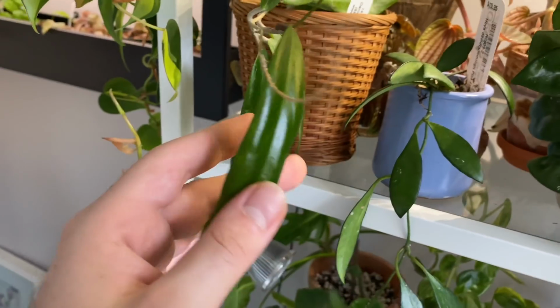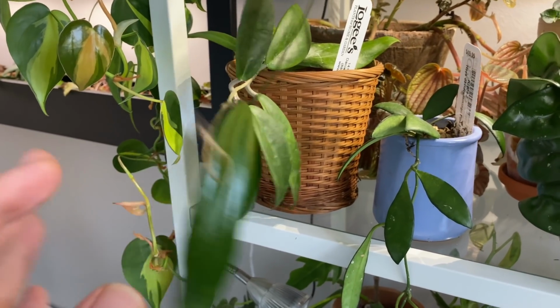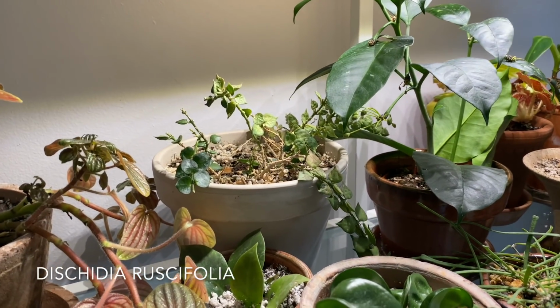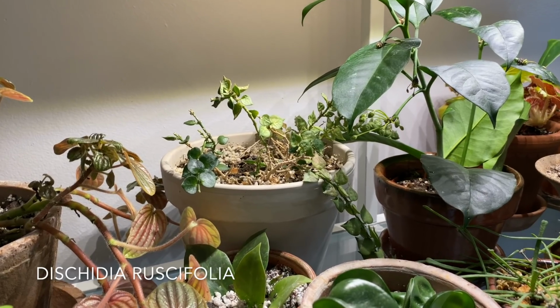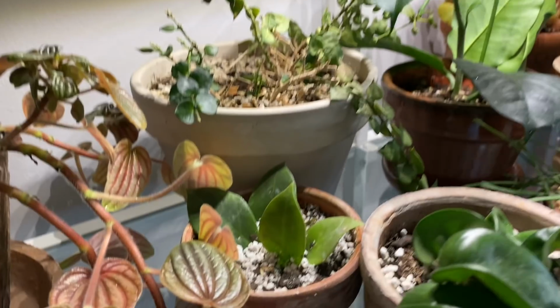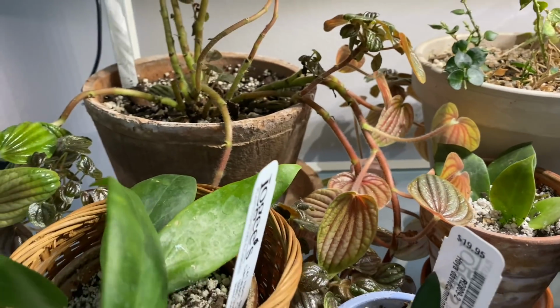And a Hoya elagiorum. Don't know if that's going to focus, but it's a nice little veiny Hoya. There's a Discidia rucifolia back there that I am nursing back to health. If you watched my plants I am killing video, I think it's doing a lot better than it was back then. And then a Hoya obscura. And this is a Peperomia fuzzy mystery.